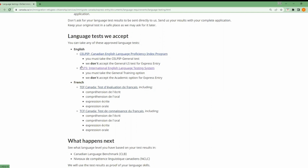For English, we have the CELPIP, which is the Canadian English Language Proficiency Index Program. And we have the IELTS, the International English Language Testing System. This is a very popular English language test. For this, it has to be the General Training test. There is also the Academic test, which is for students who want to come to study in Canada, but the General test is for immigration purposes only. So both the IELTS and the CELPIP are for the General test.